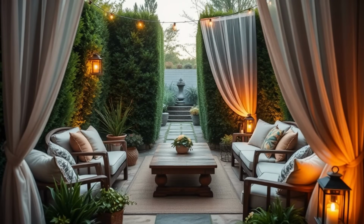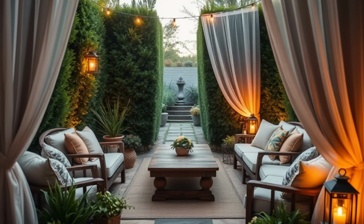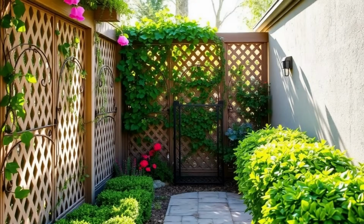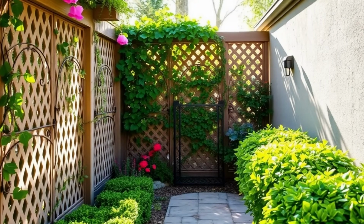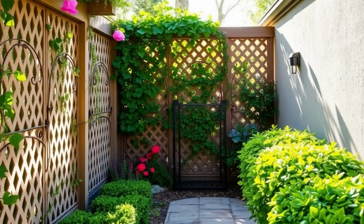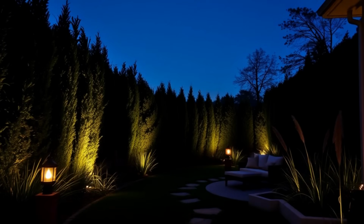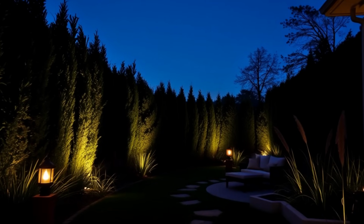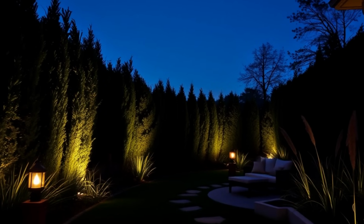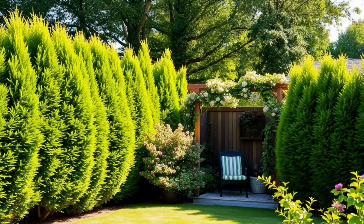Layering is a fundamental technique in privacy landscaping. Instead of just one tall wall of green, consider creating depth with staggered plantings. Taller trees or shrubs form the backbone, mid-sized plants fill the gaps, and lower-growing perennials or ground covers soften the foreground. This layered approach not only enhances privacy, but also creates a richer, more dynamic and natural-looking landscape. It adds visual interest, texture, and can even provide habitat for beneficial wildlife.